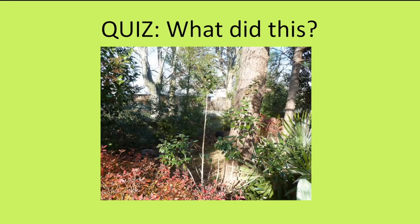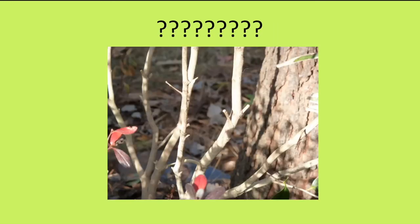So, quickie quiz: I wonder what did this? What did this to my camellia here? Look at those awful stems with no leaves on them. So I'm in North Wilmington. I didn't think I have deer, but those are chewed up awfully high and right to the bone there. What did that?